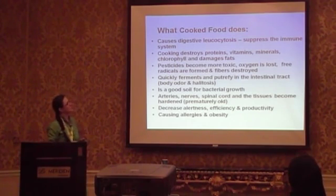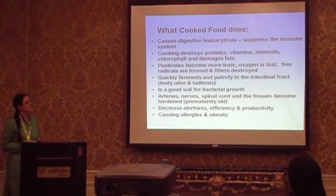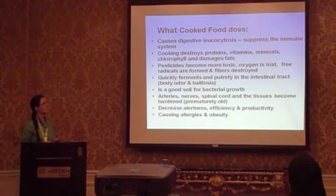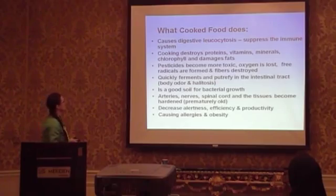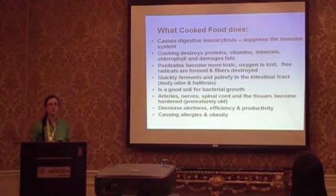Cooking destroys proteins. 50% of proteins are destroyed by cooking, as well as vitamins, minerals, chlorophyll, and it damages fats. Pesticides become more toxic. Oxygen is lost, free radicals are formed, and fibers are destroyed by cooking. Cooked food quickly ferments and putrefies in the intestinal tract, and this is why we have body odor and halitosis, which means bad breath.